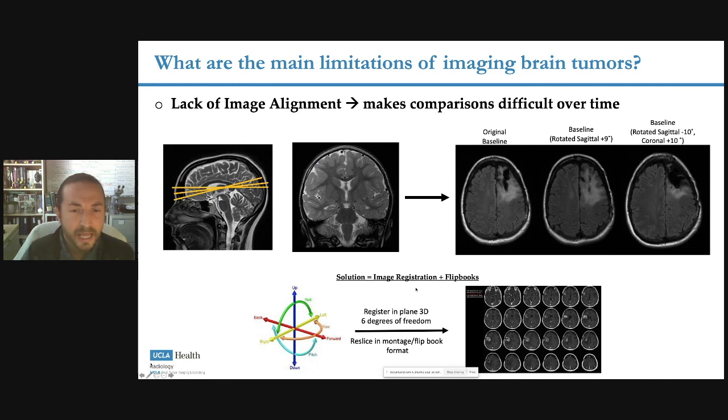One solution that we found is what's called image registration. We can align these brains to each other over time and then reslice them digitally in order to see what's going on. We're also advocating the use of what are called digital flip books, so the clinicians can scroll through these images over time and identify areas that are growing and shrinking.